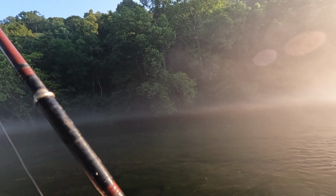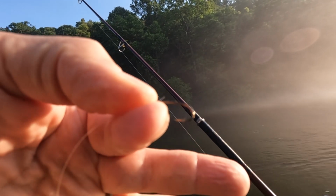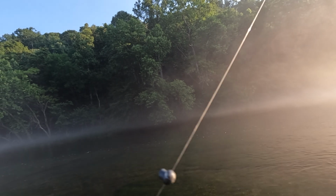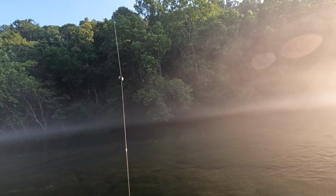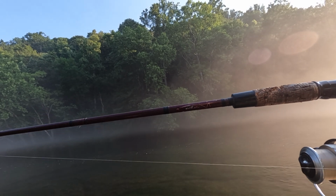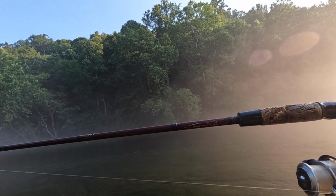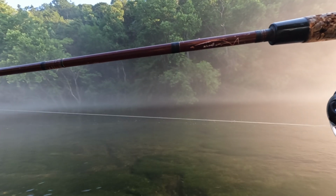If I can get this off of here. Please come off there. Look, little number 8 bait holder hook. Number 5 split shot. 6-pound clear mono. I have a Mitchell 300. I have my 50-plus-year-old fiberglass 6-foot fishing rod. Was my father's.